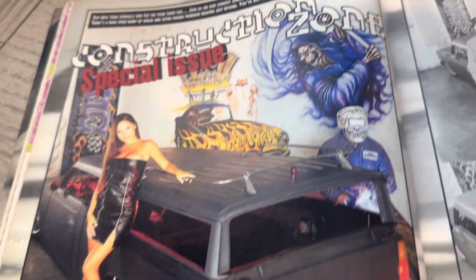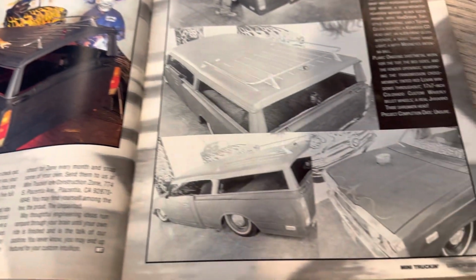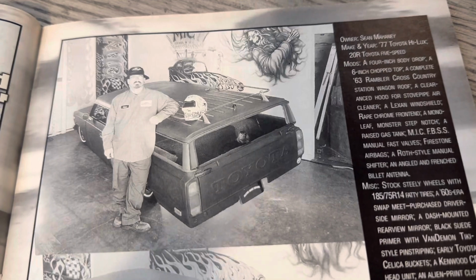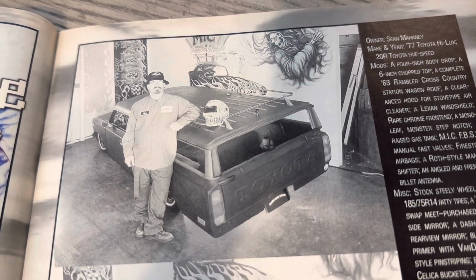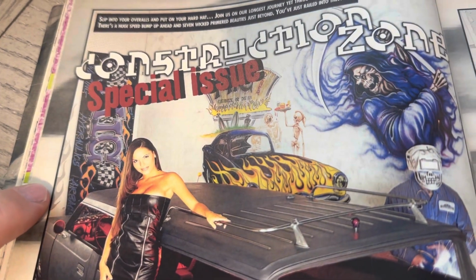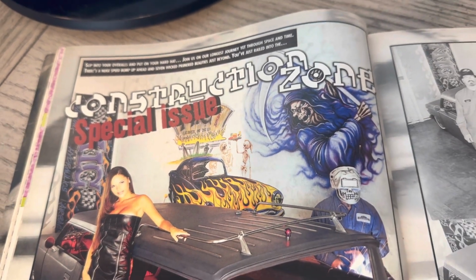Certainly possible. But as Mike Self had said, and as we kind of assumed over the course of time, anytime it said and Mini Truckin staff, that was generally someone that had left the publication and they didn't want to necessarily put their name in there for whatever reason. There's a good photo there, truck in the same spot, but Sean standing next to it, looking OG. And you can see in the back some of the artwork, including this right here, MIC. Van Diemen, I'm guessing, drew some of this or painted some of it, if not all of it.